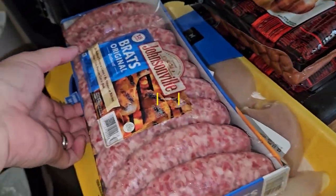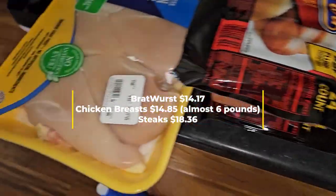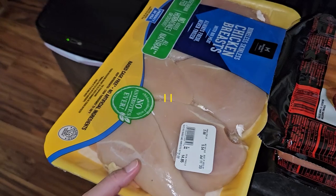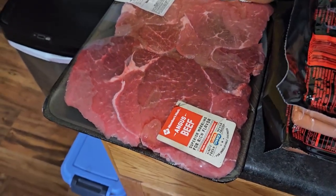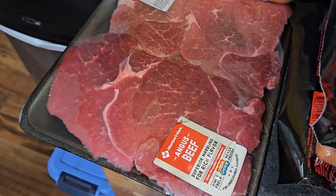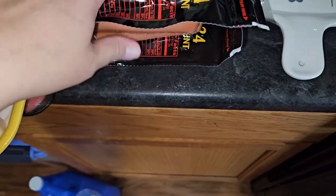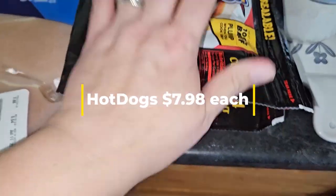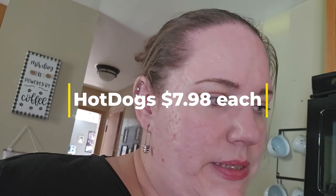A pack of 18 brats needs to go in the freezer. I got some chicken breasts. I need to separate those. And I got four sirloin steaks. And then we got two packages of beef hot dogs for the barbecue. And like I said, we got dog food. What else did we do? I think that was it.